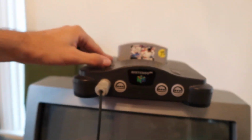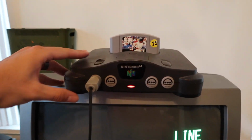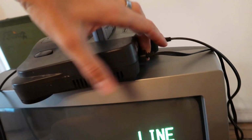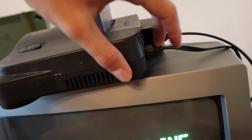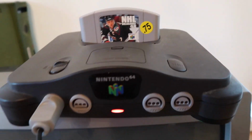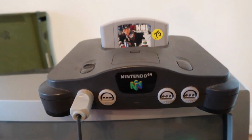Pop it in. Power on. Power off. Power on. Let's see. Okay, so it does power on, but I cannot get a signal. It seems like the cord back here for the video audio is pretty loose. So this one's gonna go for parts. I did try another game. Neither of them worked. So power's on, for parts.